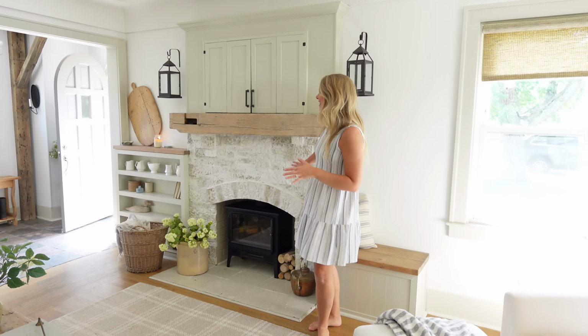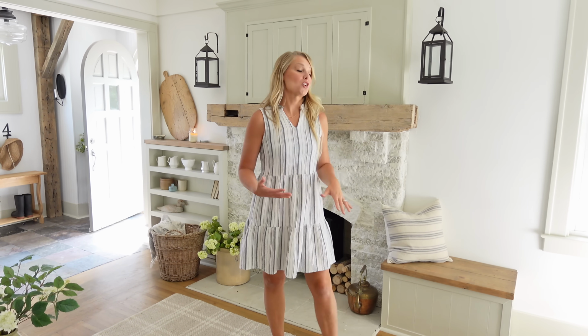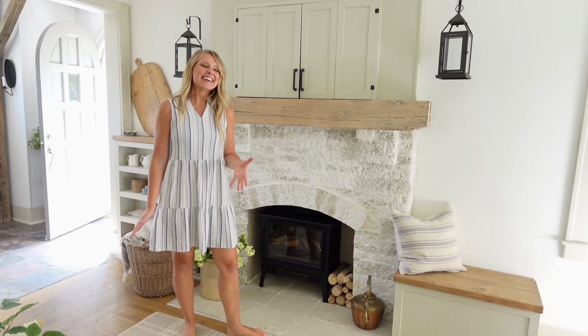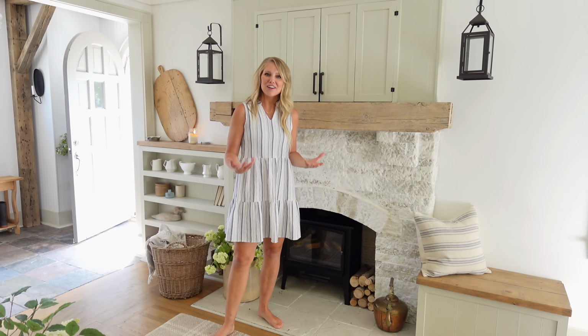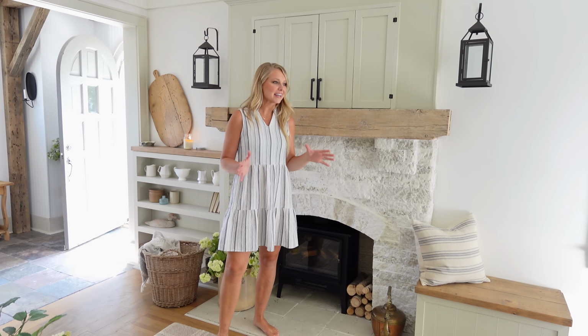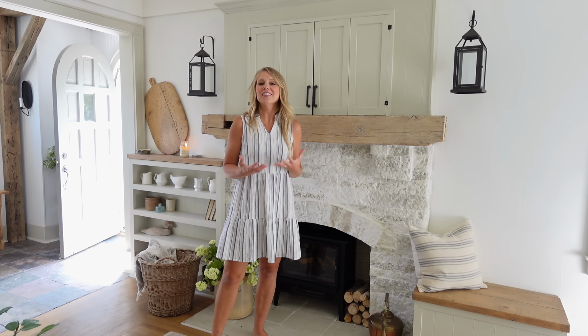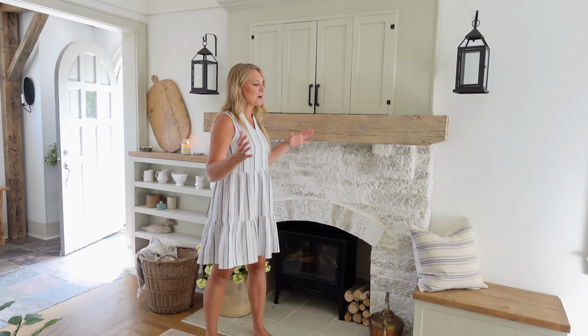All right, so this is our fireplace, and when we moved into this home, it was just a brick fireplace. And unfortunately, it is not a real working fireplace, which is kind of odd. Mike and I live in Michigan, and so we don't know if this was a summer cottage, but in Michigan, you would definitely need a fireplace. We have some pretty cold winters. So one day our dream would be to put in a real stone fireplace.